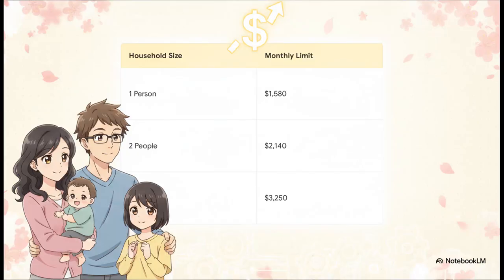Okay, to qualify, your household generally needs to be making below 130% of the federal poverty level. So what does that mean in real numbers? Well, for a single person, that gross income limit is currently around $1,580 a month. And for a family of 4, it's roughly $3,250 a month.